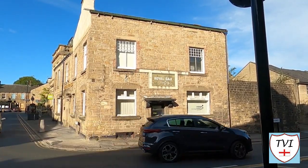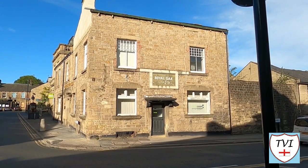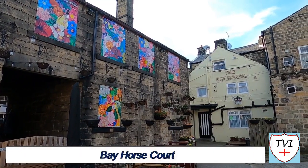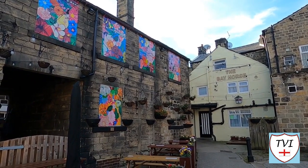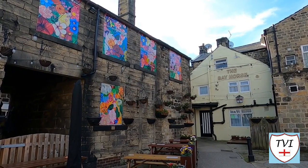This former pub dates from the 17th century. Its modern entrance is on Clapgate, but originally it was on Northgate, the old name for Bridge Street. Hidden away off Clapgate is Bay Horse Court, named for the Bay Horse pub. Check out these murals. These were painted in 2021 by members of the 6th form at Prince Henry's Grammar School. Aren't these beautiful?